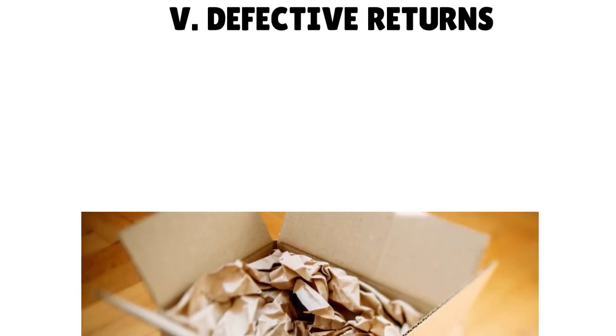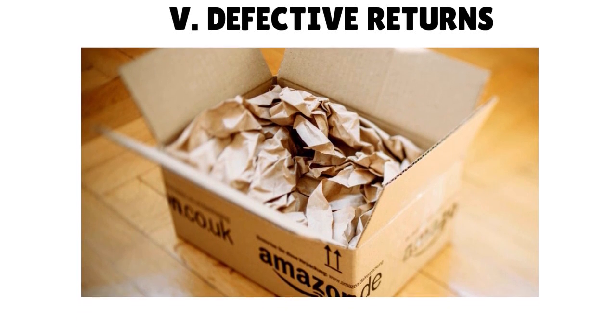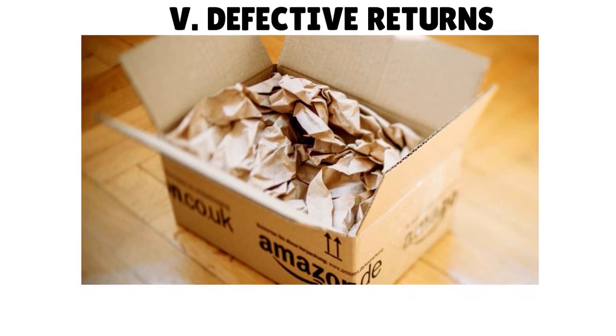And we have defective returns. For example, the item was returned to Amazon as defective, and the defect can come from you, can come from the customer, or can come from any mishandling by the carrier while the item was in transit.